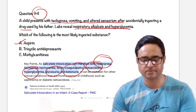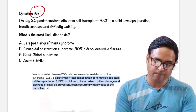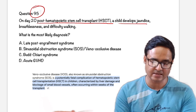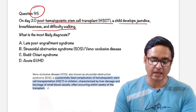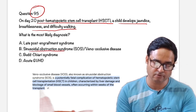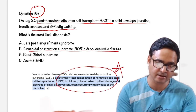But again, if you find this question incomplete, just comment down below and give your answer if you remember. Going forward to the next question: 20 days post hematopoietic stem cell transplant, a child developed jaundice, breathlessness, and difficulty walking. What is the most likely diagnosis? Again, this is a straightforward, concept-based question. This is sinusoidal obstruction syndrome, veno-occlusive disease. Clear cut. It is mentioned in the text.